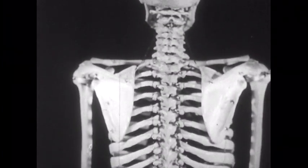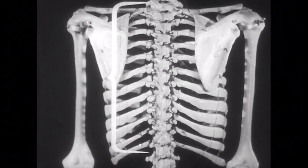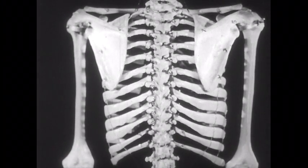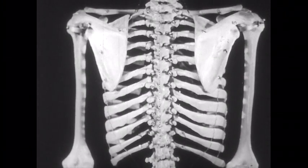In the thoracic region, there are 12 vertebrae. Each of these 12 vertebrae is somewhat larger than those of the cervical region. These vertebrae serve as points of anchorage for the ribs. They permit the slight movement of the heads of the ribs that is required in breathing.